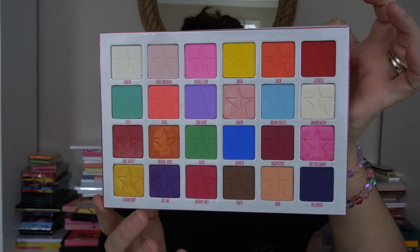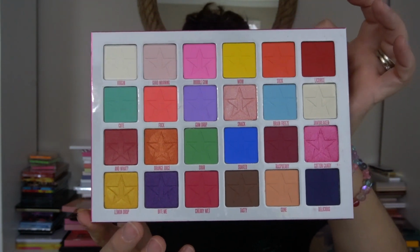This is so disheartening. It makes me feel borderline gross that I didn't even dip into these. Look at this. This is ridiculous. I'm pretty sure that I was like, oh, I'm going to do a video. I went into that orange juice, the lemon drop, and the cotton candy.